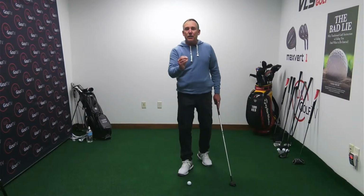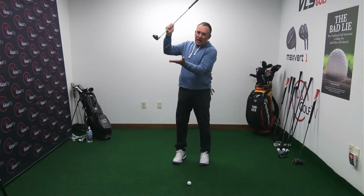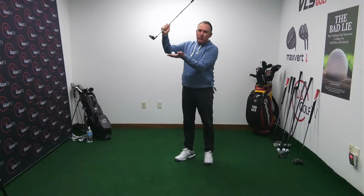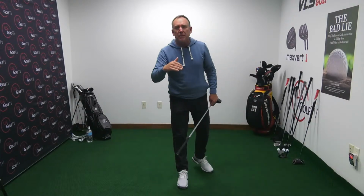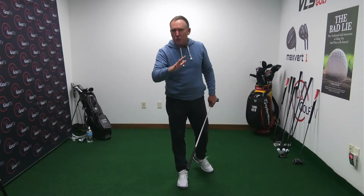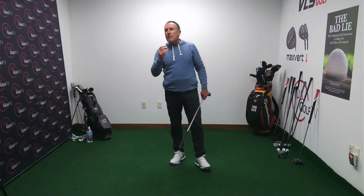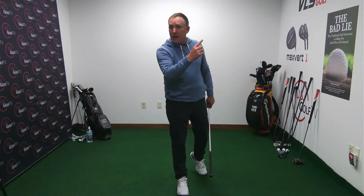Let me say that again. When that club comes in contact with the golf ball with an iron, we want that club traveling downwards, let's say maybe 3-4 degrees. With a hybrid or fairway wood, it might be about 1 degree, but it is a slight downward motion. And of course, with the driver, we want it going a little bit up.